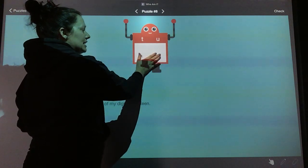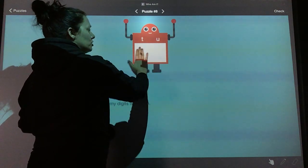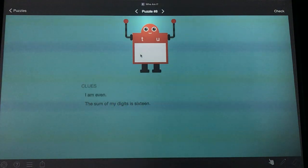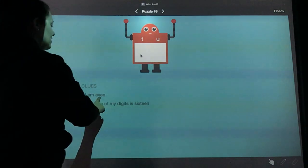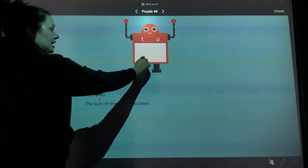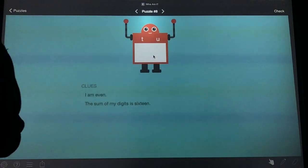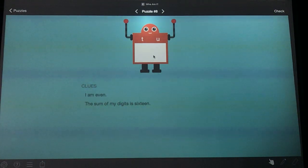They're telling us that it's even. And when you add the two digits, you get 16. Raise your hand and tell me, Ben. 88. Very nice. 88 is even, and when you add 8 and 8, you get 16. Yeah. 88 was our mystery number. All right, let's do another one.